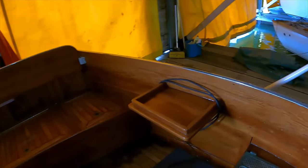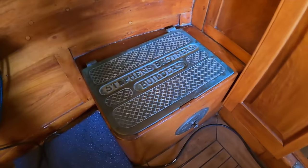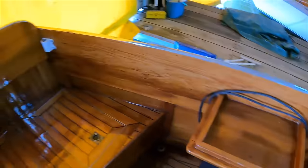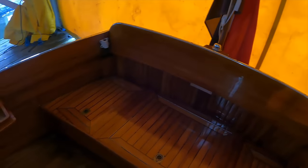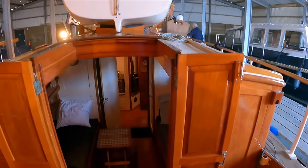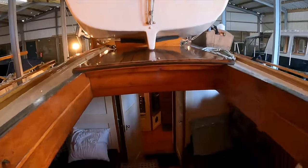As I take you out into the cockpit, one of the first things you need to see is this, the original boat builder's plate from Stephen Brothers. There are cushions which can be put out here as well to make sure you have a comfortable experience, but for my visit, they were obviously stowed away. Here we get a nice view of the stern of the boat's tender as well.